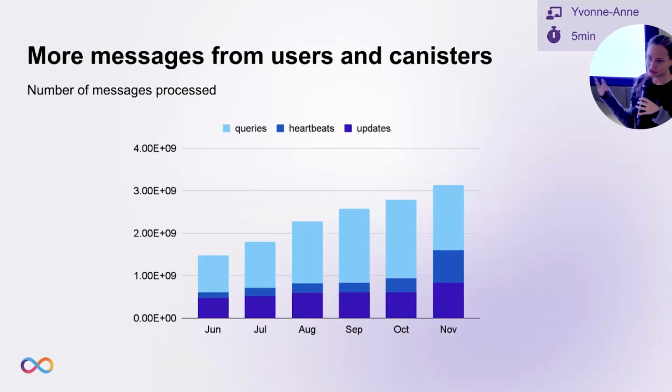At the moment, most of the people use the heartbeat mechanism for that, but in the future, I think this will be replaced by the global timer feature that has been released for Rust already, and hopefully will be integrated in Motoko soon. So I expect that we will have a lot more of these in the future as well.